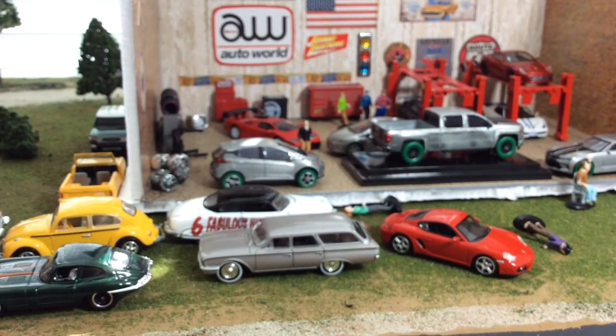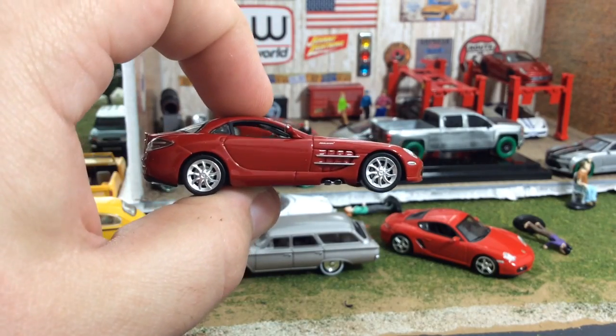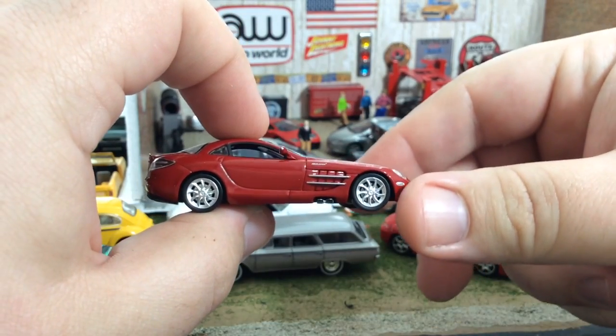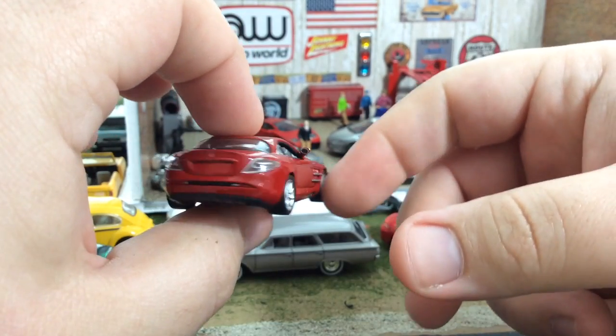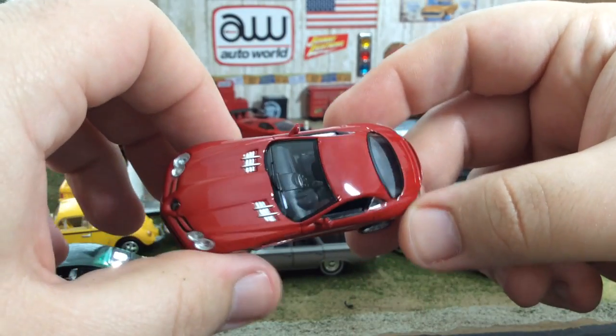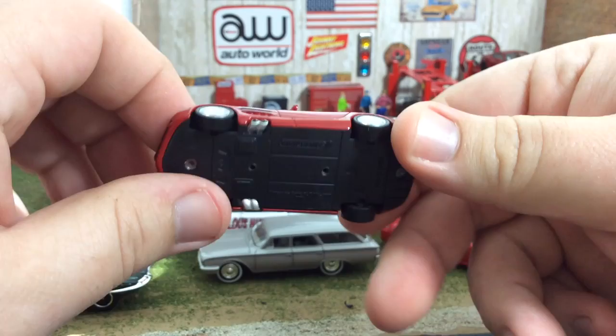And the last one, same thing. This is a Mercedes-Benz SLR McLaren. Matchbox just brought this casting out. It just looks so killer. These are so nice. So detailed. Very, very well done.